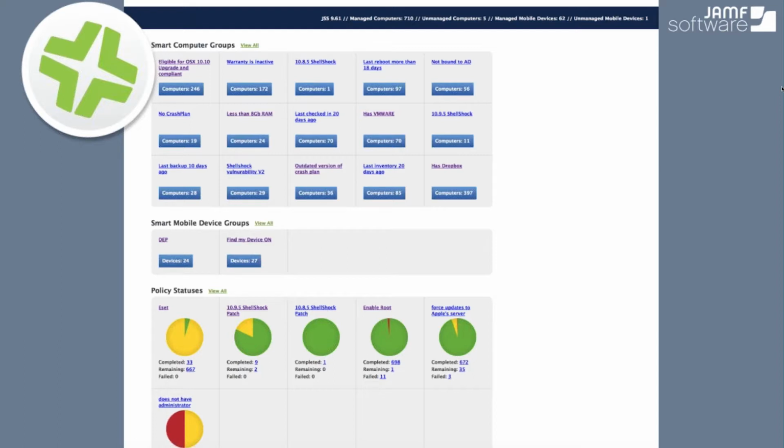Yeah, so what we did was, when the shell shock thing was announced, I set up a couple of policies to find who is vulnerable, and then what operating system they're on, because there were different fixes depending upon if you were on 10.8.5 or 10.9.5. And then I created another policy to actually run the patch to fix it. From the time that we were made aware of it to the time that we had almost everybody patched was maybe 4 or 5 hours. And we were pretty much good to go. I mean, I got a few that you could see right here. We tried launching it again.